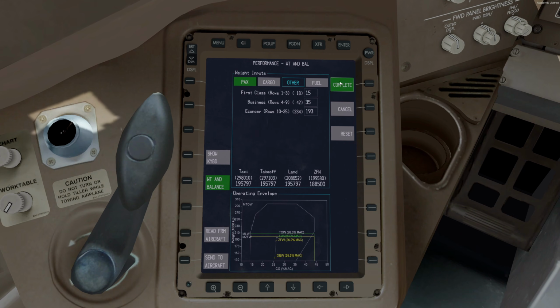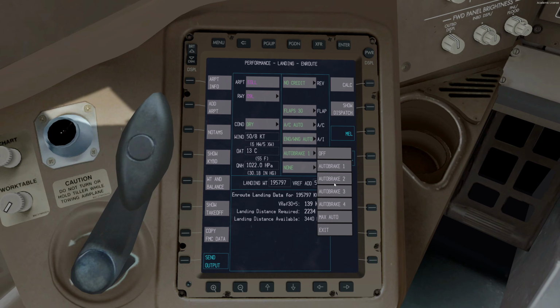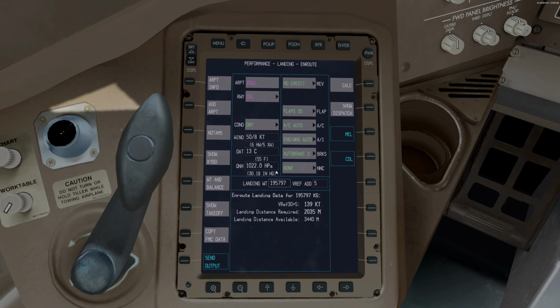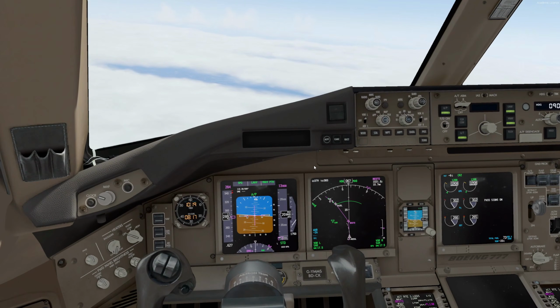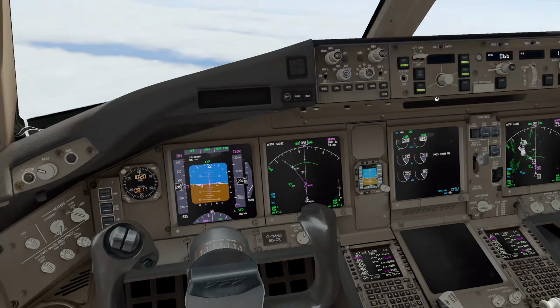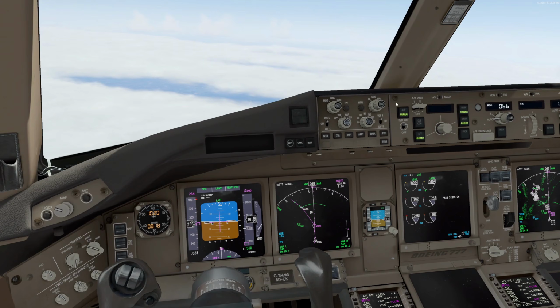Let's get the weights from the aircraft. Just double check. We can easily land with auto brake 1. Perfect. So we'll probably be doing auto brake 2 or something with minimum reverse. So it's not too harsh on the braking, but in theory it'll get us off the runway earlier and give us a shorter taxi to our stand, which is at T5.